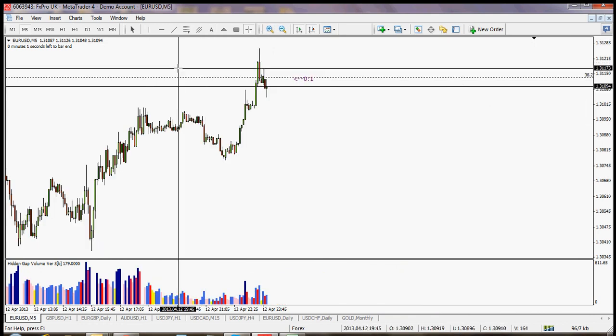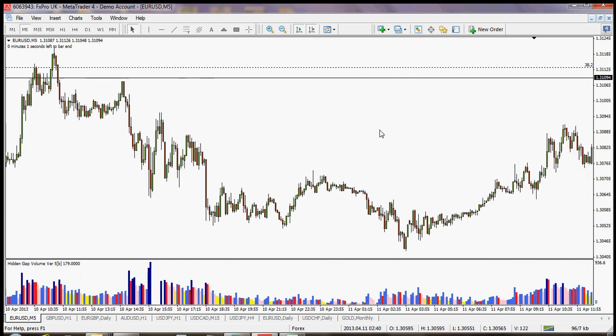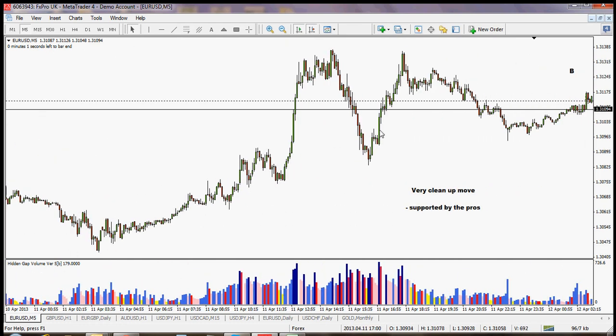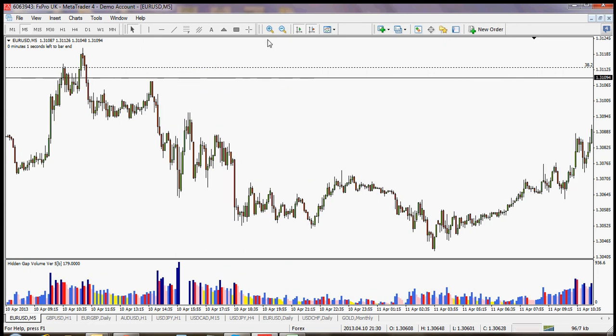Zoom out, and what was I going to also have a look at? I think it was the previous move before that. Yeah, this move here.